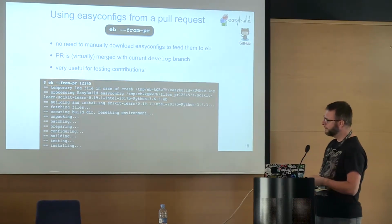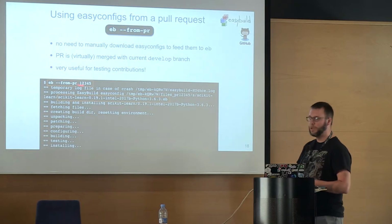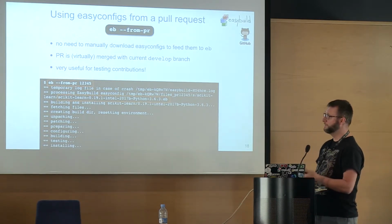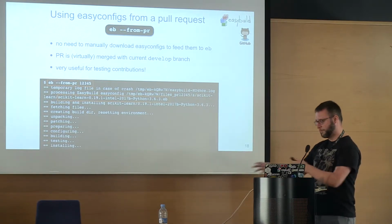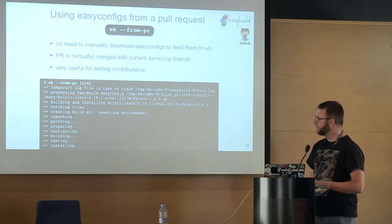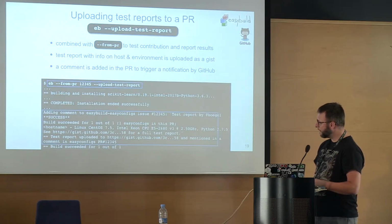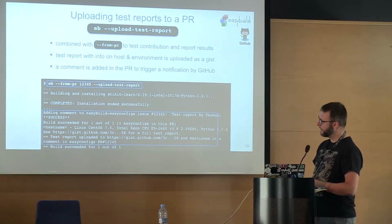Typically, you probably don't want to do this blindly in production, but you do it in a test prefix just to see, first of all, if the installation works. And second of all, you can then play around with the installation a bit to make sure it's actually what you need and it works properly. And if you combine this with upload test reports, so you use both, not only will it do the installation, but it will also push back a test report in the pull request.